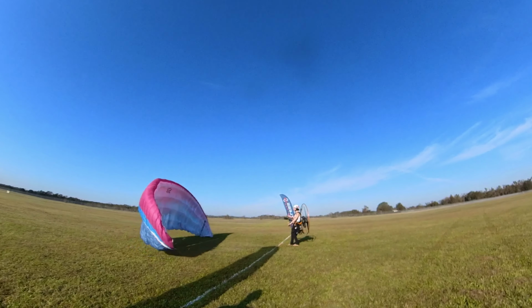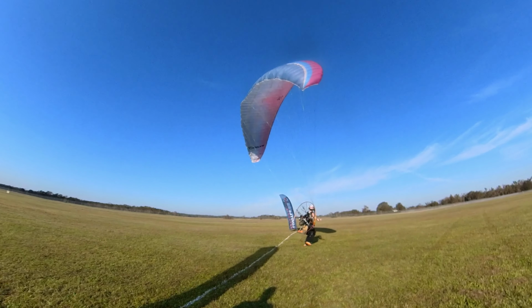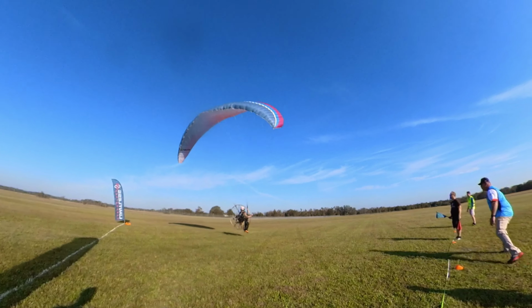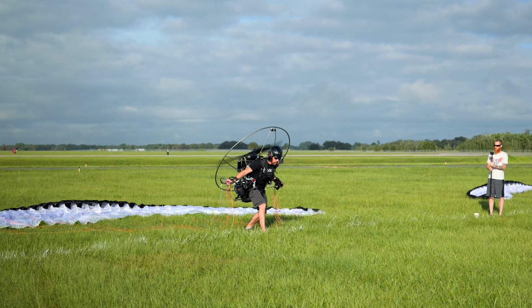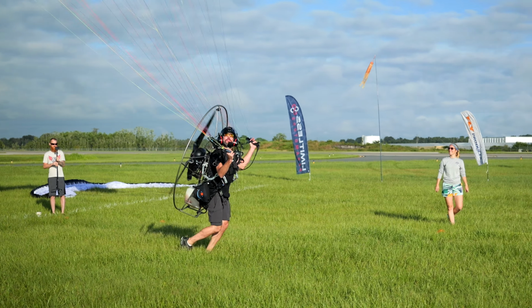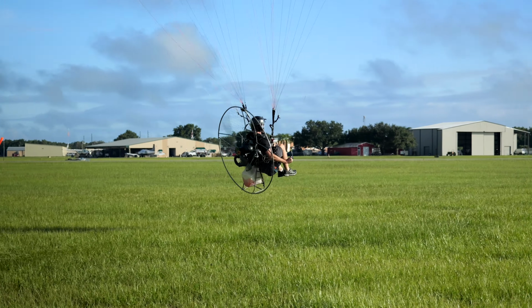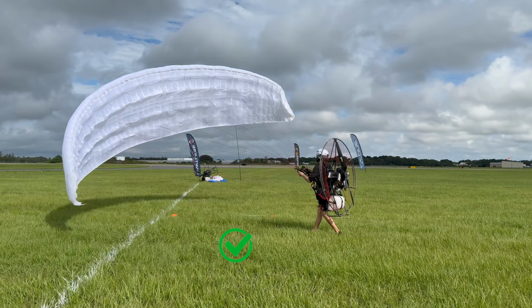Now to the most complicated part of the STOL rules, the reverse launch technique in higher winds. On takeoff, a competitor must consider the wind before laying out their wing. As flexible wing pilots, we know that there are two forms of inflations: forward, as depicted here, and reverse, like this one.